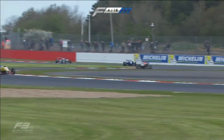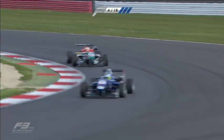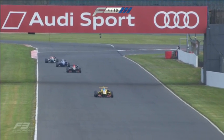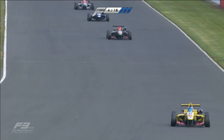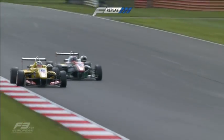So here's Jordan King in third place. As I said, he didn't really make much progress on Ocon. They both lost time on the previous lap, whereas Antonio Fuoco is looking pretty racy now. So second, third and fourth, not too much to choose between them. Lucas Auer in the background still running, the Austrian in fifth place, and the Canadian Nicolas Latifi in sixth position.